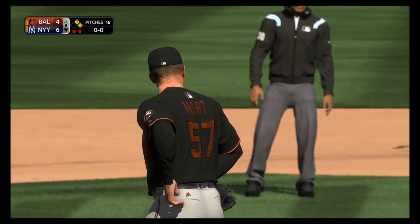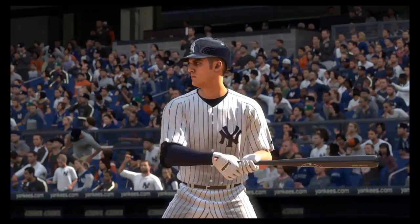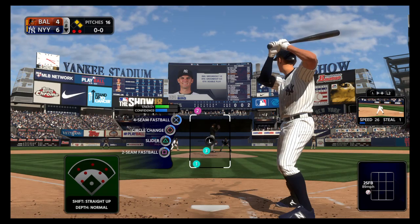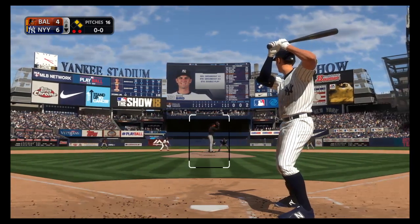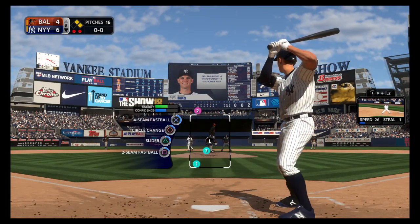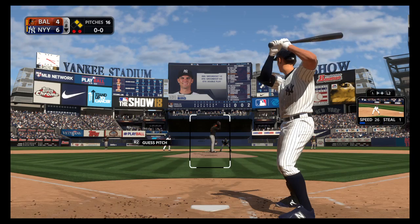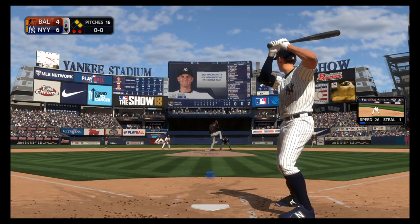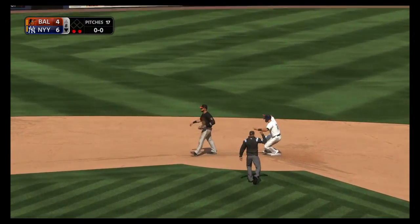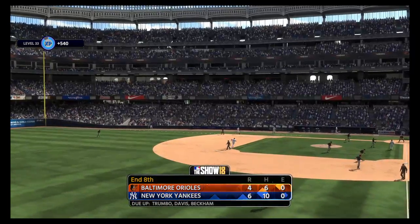First baseman number 33. In now, Greg Bird, and he hasn't quite had the same fortune at the plate as many of his teammates. No hits for him so far. And he'll step off and fire to the bag. First offering on its way. Line softly toward the hole, and the 2-out threat will not come to pass as the inning is over. Yanks strand a pair. They're up 6-4.